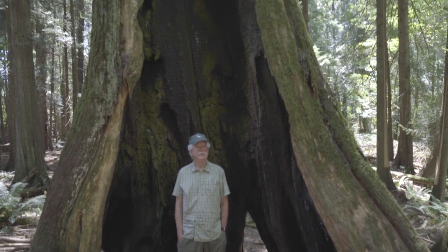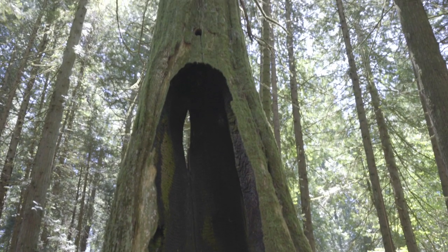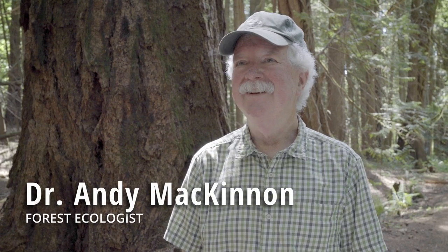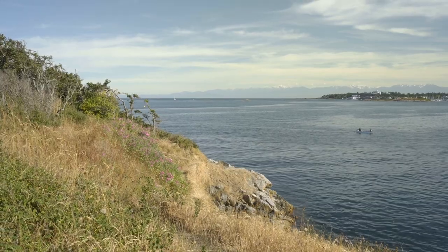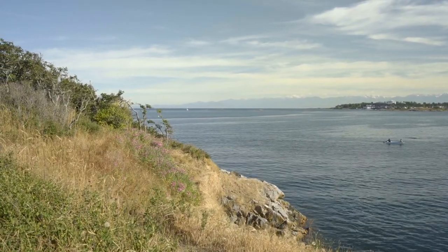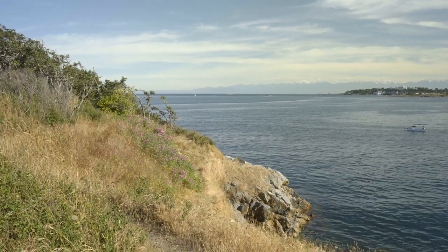I spent about 30 years of my career describing and mapping climatic zones in British Columbia, among other things. And the coastal Douglas fir and the very dry coastal western hemlock zones are the areas on British Columbia's coast that are in the rain shadow, either of the Vancouver Island Mountains or the Olympic Mountains in Washington State.